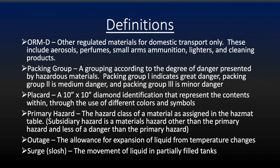ORMD is other regulated materials for domestic transport only. These include aerosols, perfumes, small arms ammunition, lighters, and cleaning products. We'll talk about that more because these are very common loads as well. When you think about Walgreens loads, Walmart loads, these are common to haul lighters, cleaning products, bleach, hairspray, all those different things are included in ORMD.